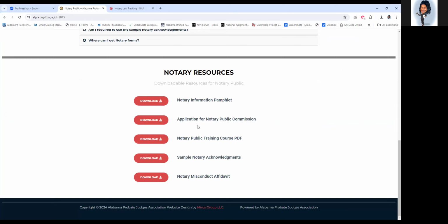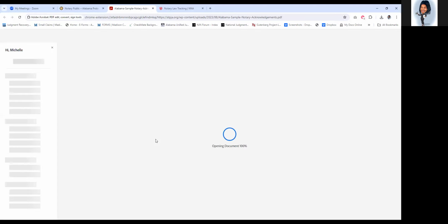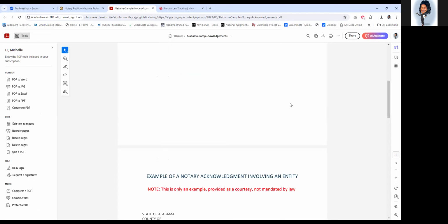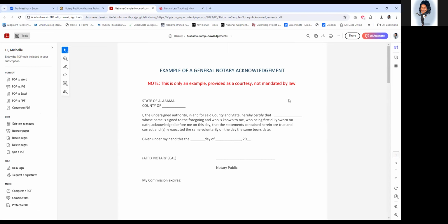It has excellent information. And what we want to take a look at are the sample notary acknowledgments. They really should rename this and call it sample notary certificates, but we'll get there eventually. Because a notary certificate can be an acknowledgement, it can be a jurat, it could be several things. But it's important that you spend time on this website, because here is where you will find 3 examples of very good notary certificates.